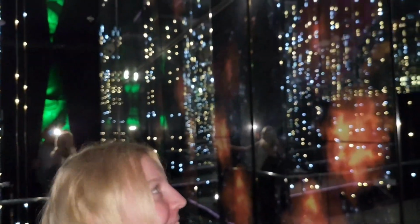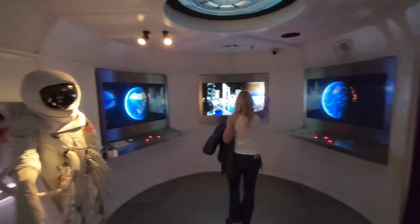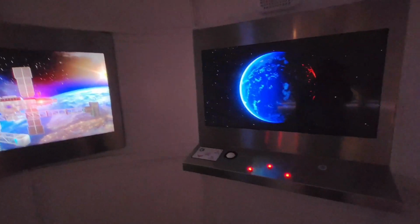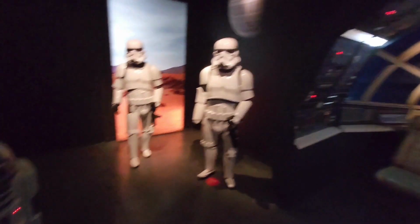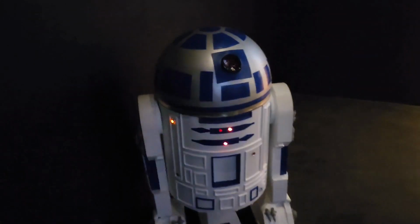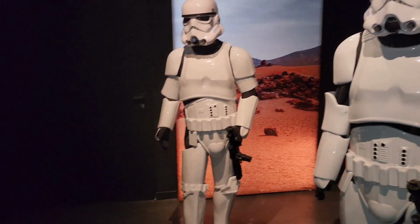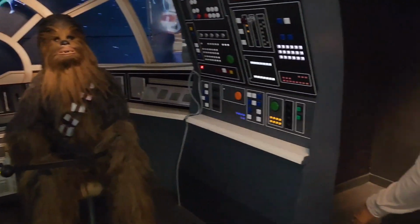What the? Yeah, this is definitely more than a wax museum. So keeping with the space theme. Ta-da! Oh, that's cool. Oh, I definitely gotta go sit with Chewie.